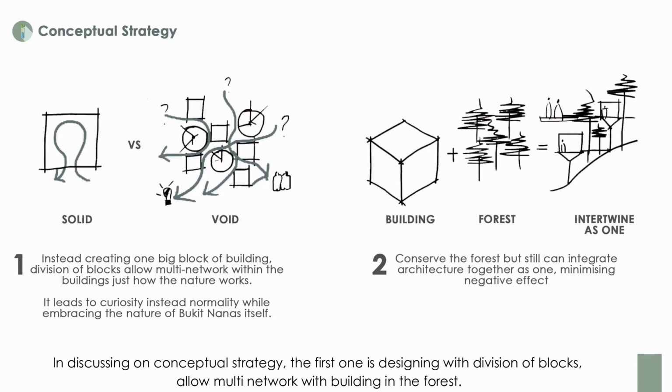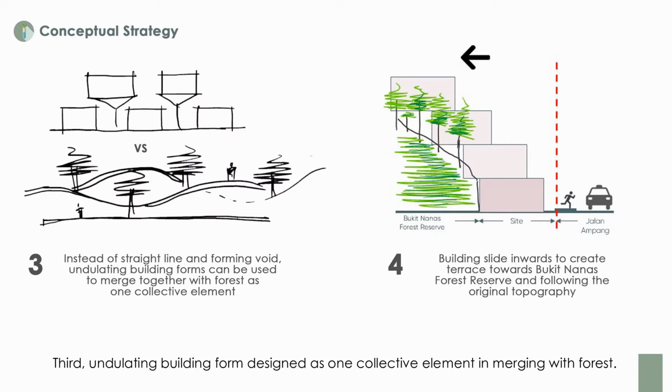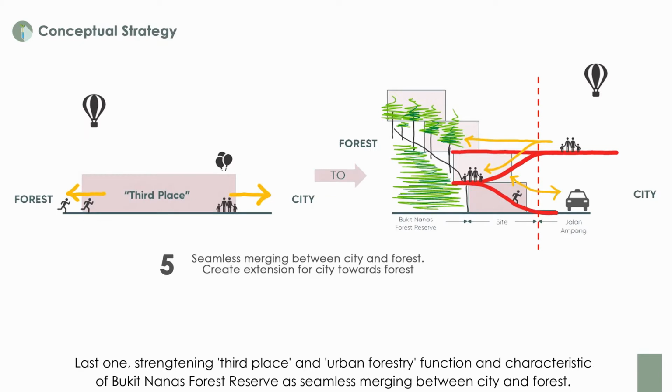In discussing the conceptual strategy, the first is designed with the division of blocks, allowing a multi-network with the buildings in the forest. Second, the building and forest are designed intertwined as one. Third, the undulating building form is designed as one collective element emerging with the forest. The fourth follows the existing topography by pushing the building inwards toward the forest. The last strengthens the third place and the urban forestry function and characteristic of Bukit Nanas Forest Reserve as a seamless merging between city and forest.